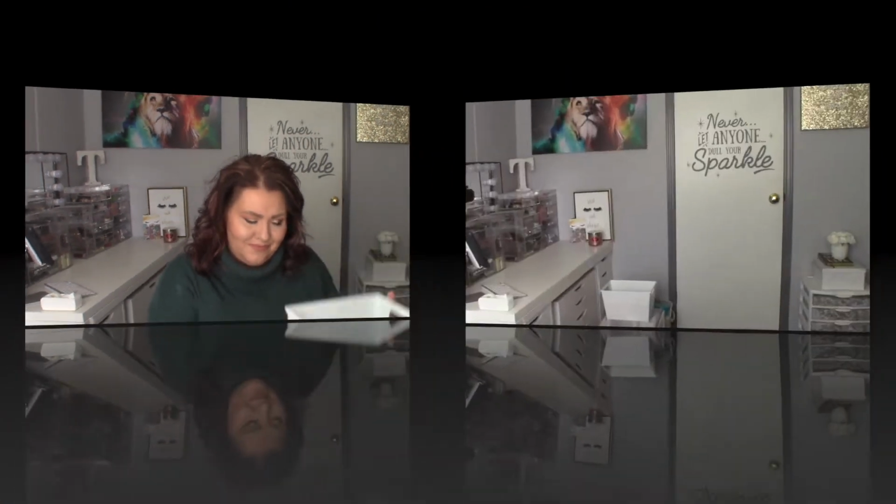Today we are here to shop my stash. We are going to go through and pick out the products that I will be using this coming week. So if you would like to join me, I have my basket. Notice it's getting bigger. Let's go shop.